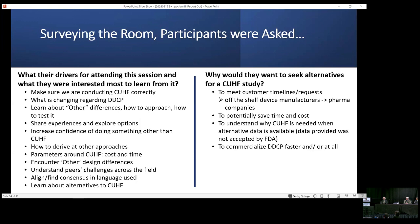And then we also asked, why would they want to seek alternatives to a CUHF study? One of the biggest things, which of course I as a human factors person do not like, is cost and time, because that has nothing to do with the actual thing, but okay. But also to meet customer timelines and requests, in this particular case off-the-shelf device manufacturers that have to meet deadlines for pharma companies, or to potentially save time and cost, and to understand why CUHF is needed when alternative data is available, or simply to commercialize faster or at all. So this also came up: the determination of whether you would even move forward with the project.